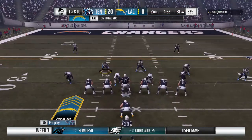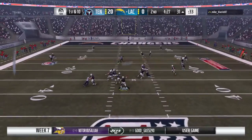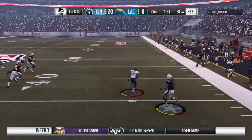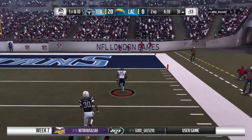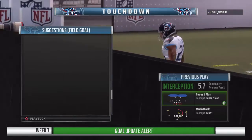The Chargers passing game rolling a bit here. They've got another 1st. Rivers on 1st down, trying to force it to Allen, and it's intercepted. Picked up by the USC man, Adoree Jackson. He's at the 30, 20. And he will take this one home. It's a touchdown.